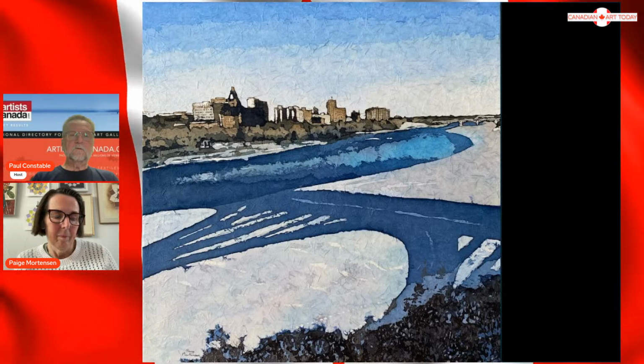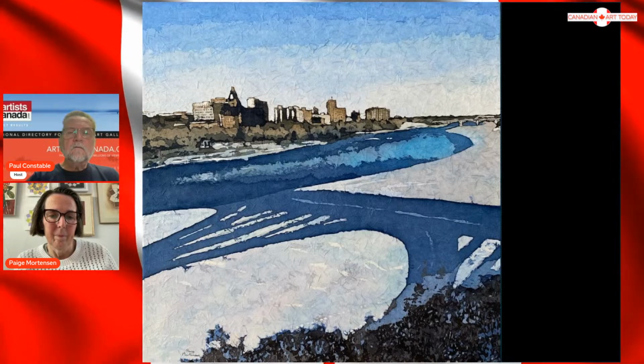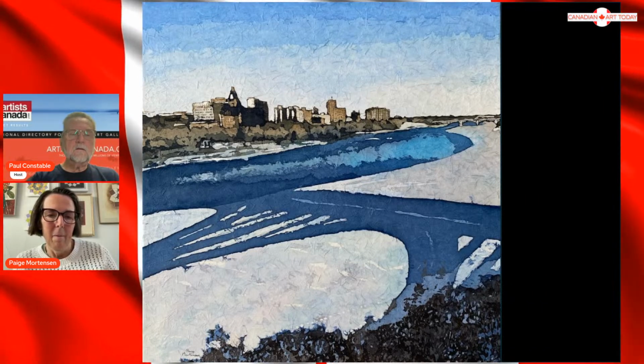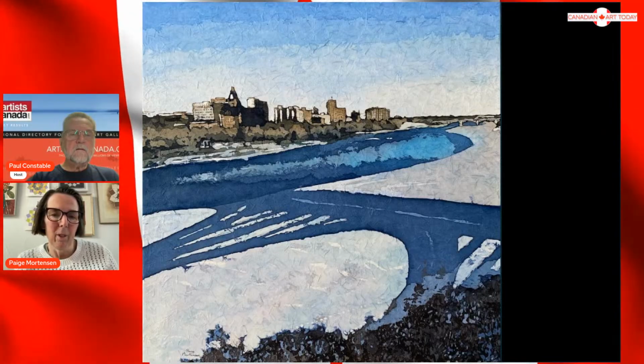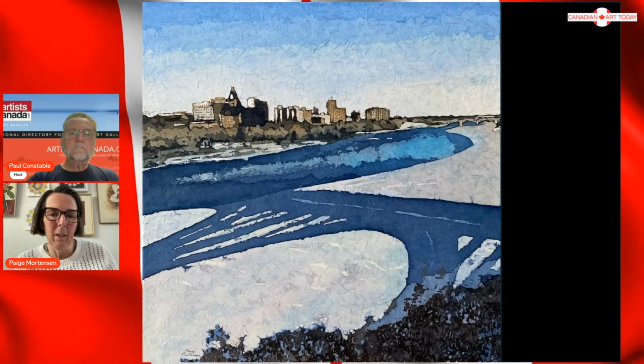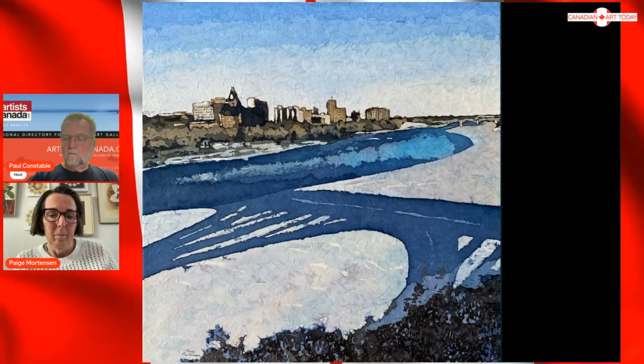Actually, the old days. So I'm looking at the sky. I see a lot of little scratchy marks in the sky of some kind. Is that what they are? That's the fibers in the paper. Yes, I forgot about that. They pick up the color differently. Yeah, that's right, they do.